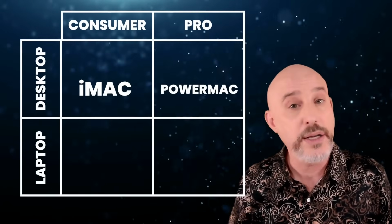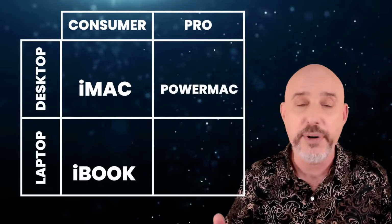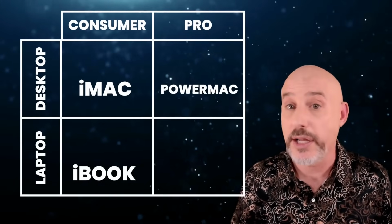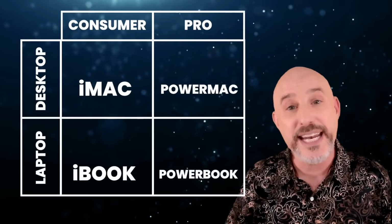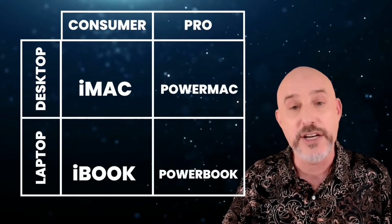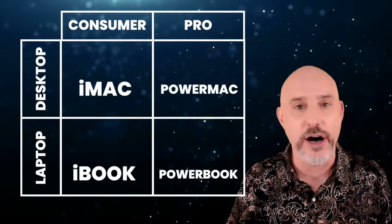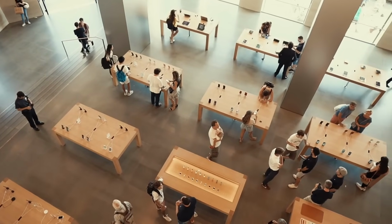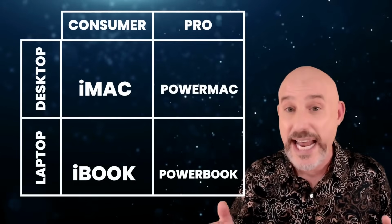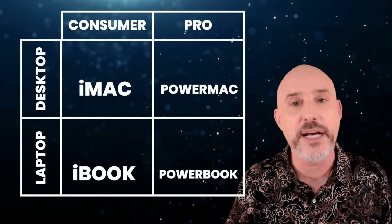We want one consumer level laptop. We'll call it the iBook. And we want one professional level laptop. We'll call it the PowerBook. And suddenly things were simple. They eliminated 70% of their product line during that one meeting, but it set the stage for Apple to take off. Suddenly they weren't encumbered by all of these different products and all of this fragmented device line. And Apple was a success from that point on, specifically because of focus.